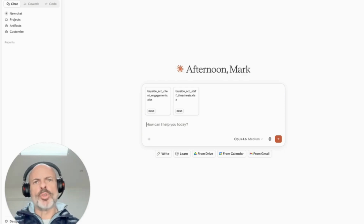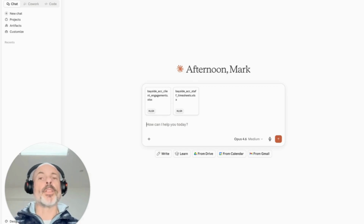I want you to produce a client profitability report by gathering together those two information sources. I'd like to understand, first of all, client profitability and a summary on that. I'd also like to understand staff utilization. So those are probably two separate reports actually. And in fact, maybe a third report could be, oh, actually, no, that's fine. Let's leave it at that. So that's two sheets that I want you to produce.